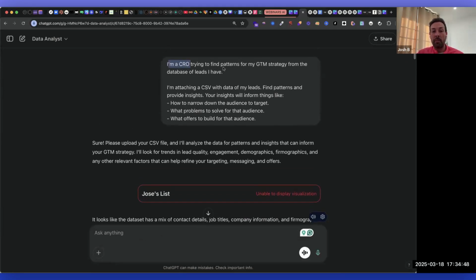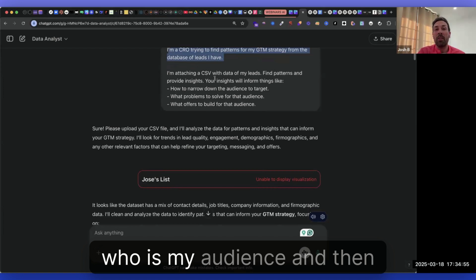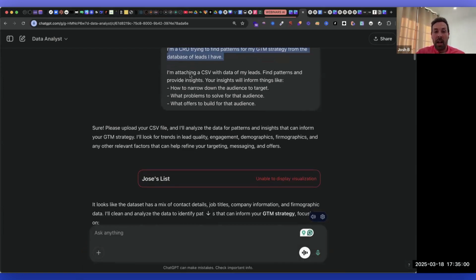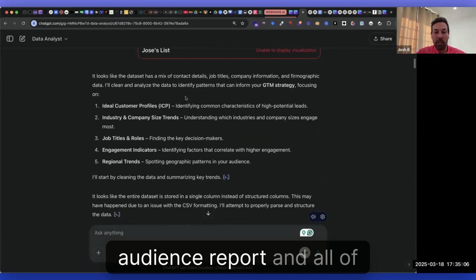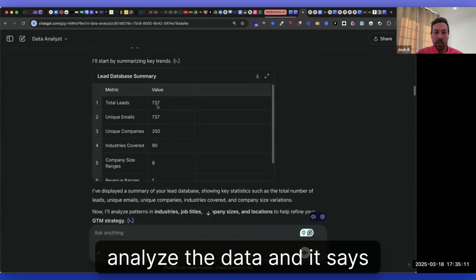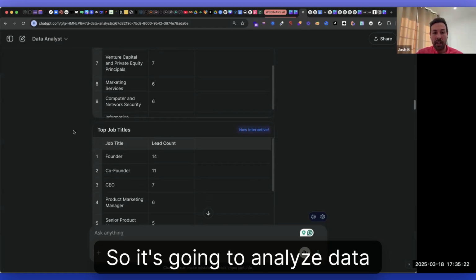You can prompt like this: I am a CRO trying to find patterns for my go-to-market strategy. Basically, I'm trying to find who my audience is and what I can sell to them, which is areas of growth. I am attaching a CSV with data of my leads, and your insights will inform things like how to narrow down the audience. Well, it came up with this. It analyzed the data and says you have 737 leads, from which 73 are in software development, 34 are in IT services.